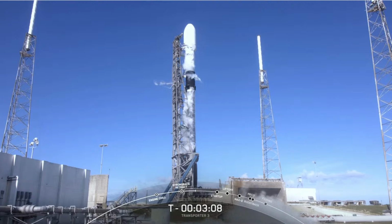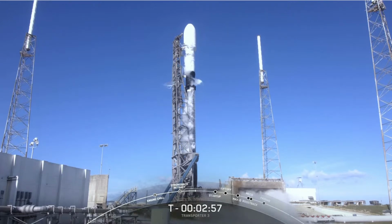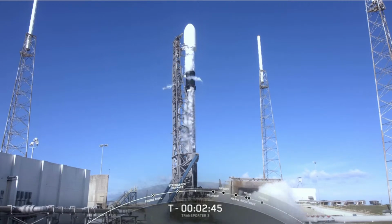As I mentioned before, LOX load is underway for both the first and second stages. RP-1 loading is complete on both stages. And it looks like LOX load on the first stage just finished up. Vehicle remains in good health. The gaseous oxygen that you can start to see around the vehicle venting from the base of Falcon 9, that's from the chill-in of the Merlin turbo pumps that occurred at T-minus 7 minutes.